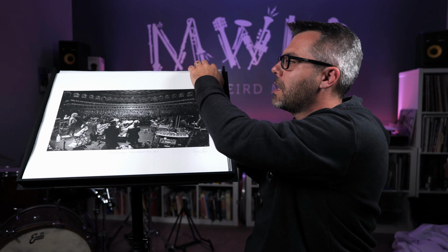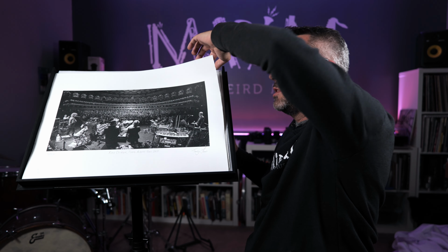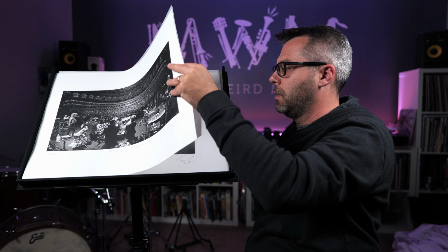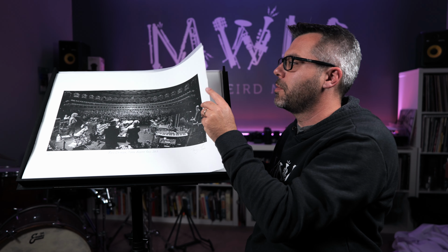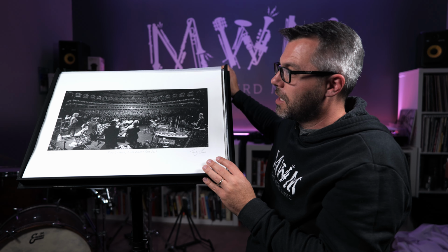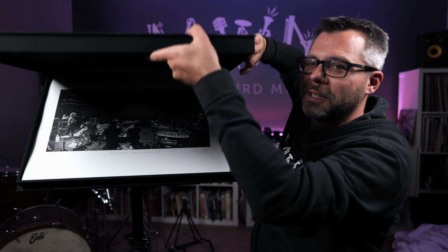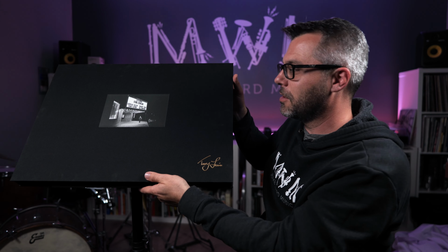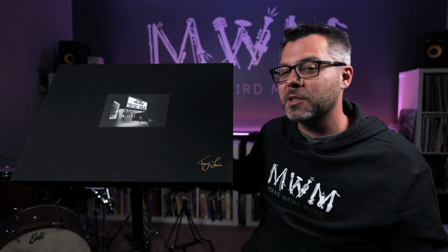And then inside the box, all of the prints just have wax paper between them. So there's the print, there's a sheet of wax paper behind it, and then there's the next print. I don't want to screw anything up here, so I'm just going to close the box. These are so precious, and they're not mine, so I want to take good care of them. Anyway, so that's the box, that's the collection. It's gorgeous.